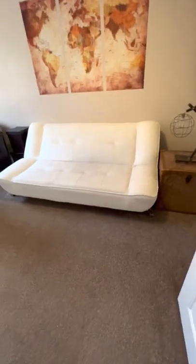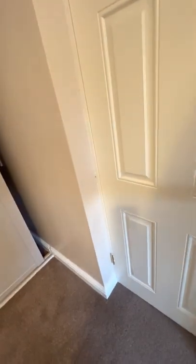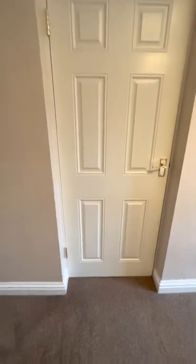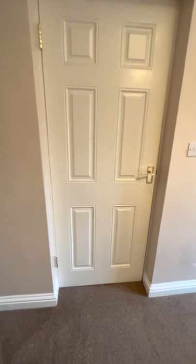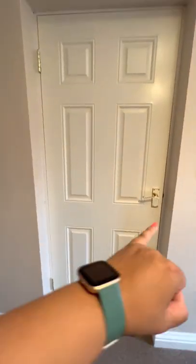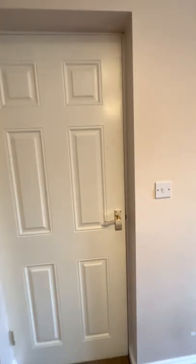Okay, so I'm just going to head into the first room. Just going to pop my shoes off. So I've done the front of the door. I'm just going to do behind the door. So the door open and close is fine. The door is cream, it's not white, with gold fittings. So the door is clean with no dust or dirt in the grooves. However, to the left-hand side, handprints are present.